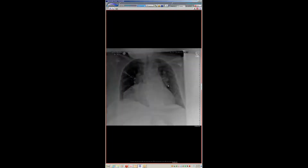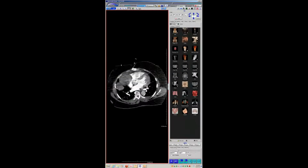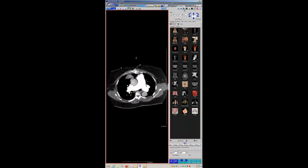A couple of them are just interesting cases. One is actually more of a little bit of a consult to see what you guys think. So this is a patient who came in with a mediastinal mass, had a known diagnosis, but the interesting thing was she got a PE study, and I think you can always get fooled.